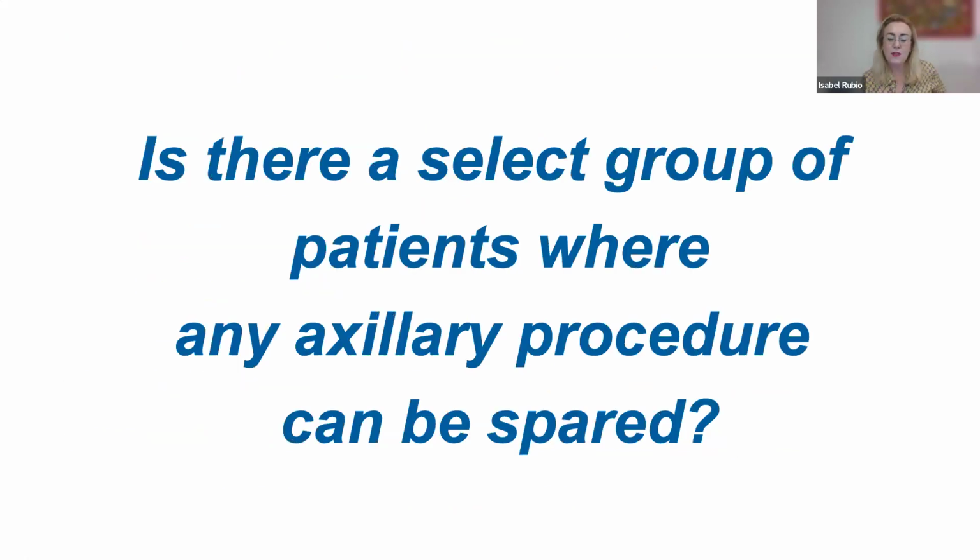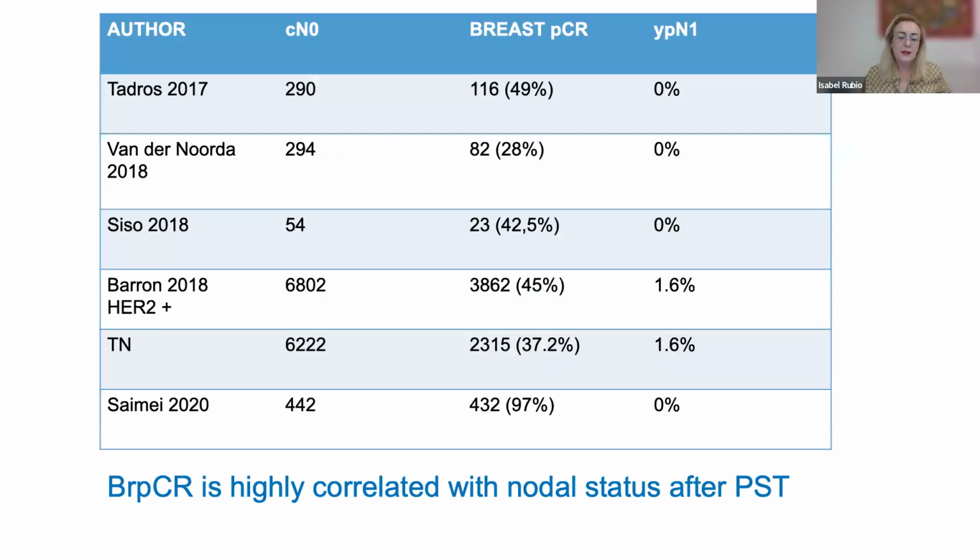So because we know that in those patients with a clinically negative axilla, sentinel lymph node biopsy after neoadjuvant treatment is safe, can we find a select group of patients where any axillary procedure can be spared? This idea came from the studies looking into those patients with HER2 positive and triple negative breast cancer. And you can see here different studies. Those patients with a clinically negative axilla who undergo neoadjuvant treatment, they have seen that in those patients with a breast pCR, the chances of having a positive axilla are almost 0% and below 2%.